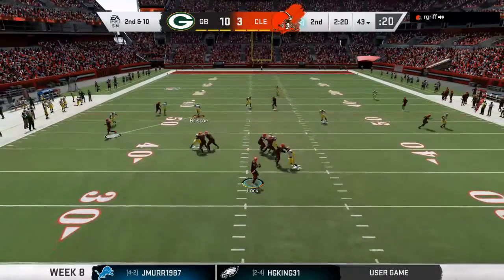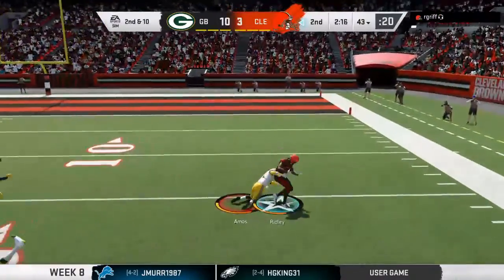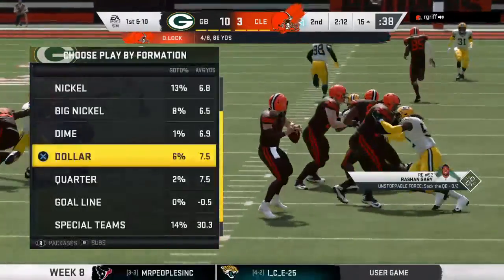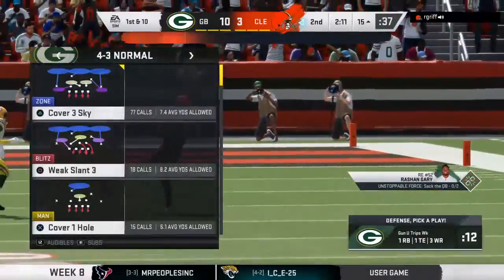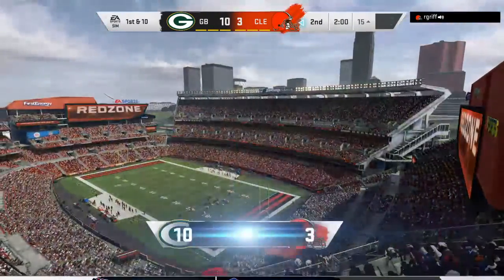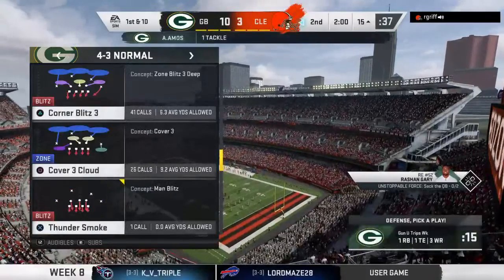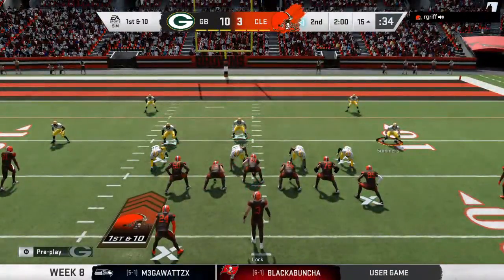Locke will try again on 2nd down. Airing it out, looking for Ridley. He's got it at the 15. And he takes it down deep into Green Bay territory. A big play that time for Cleveland. 42 yards. So after the big play, look at this, all the way down at the 15 now on 1st and 10. Our score 10-3 with 2 minutes remaining in quarter number 2.